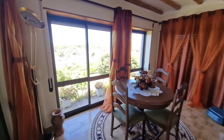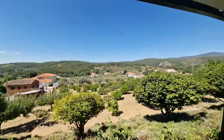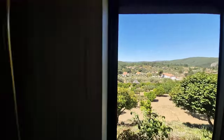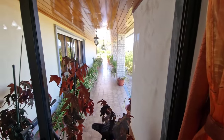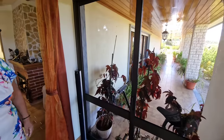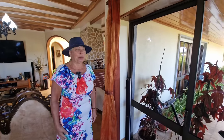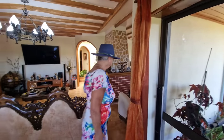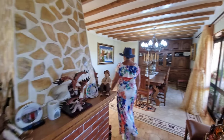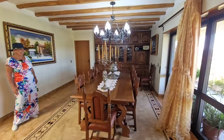Just got these two double doors with incredible views overlooking the village and the mountains. And then on this side, another cool covered terraced area. We have these beautiful verandas, isn't it? Wonderful, yeah. Absolutely amazing with all these views. It's absolutely spectacular. And then this is the sitting area. And then you've got this very important part of Portuguese life, the family dining area.